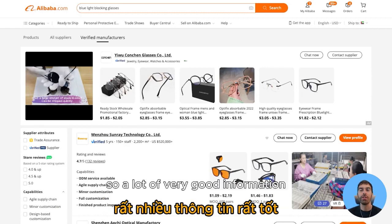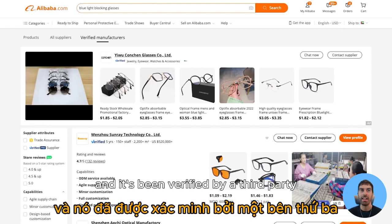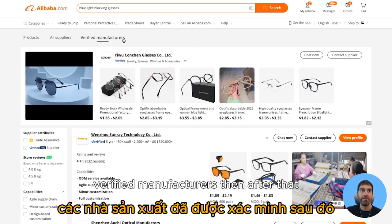So a lot of very good information. We now have a lot of eyes and ears inside the factory of what they're capable of, and it's been verified by a third party. We're not just taking their word for it. So that's the first thing I would check, verified manufacturers.